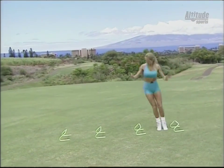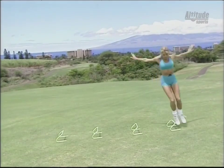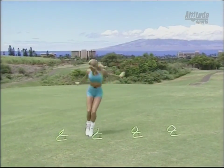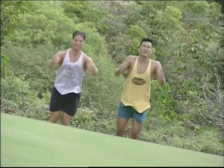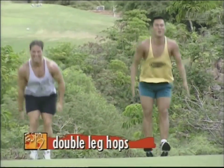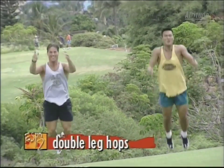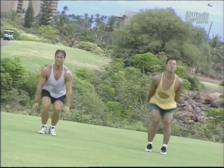There are many anticipated changes of direction in inline skating that require fast muscle reaction, especially if you skate on a crowded boardwalk or park. Overall lower body power can be increased by double leg hops and the very tough box drills.